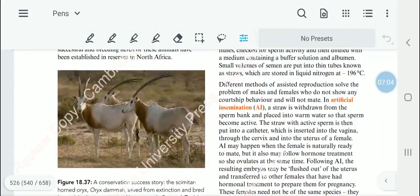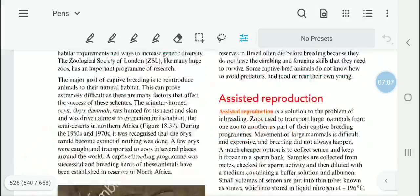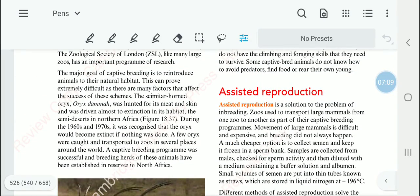Write down a note on this. Assisted reproduction is another method that helps in protecting endangered species. Here, several methods are followed to breed new organisms using artificial insemination. Put a dash and write.